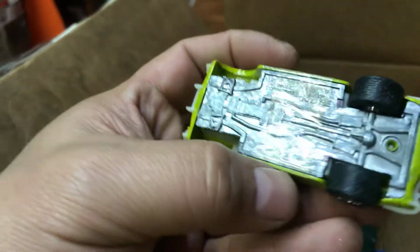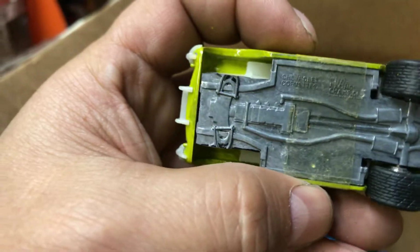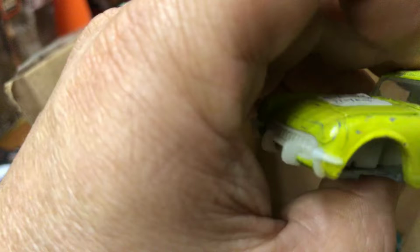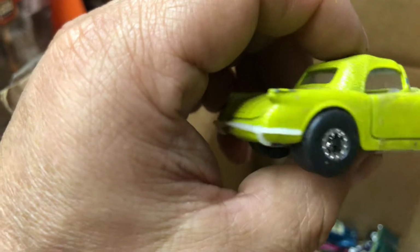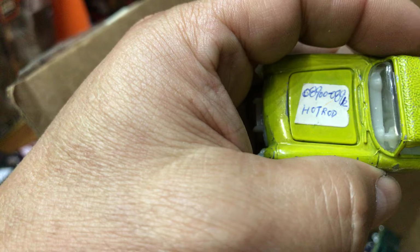Next. Definitely this is a prototype too. Look at the rivets. And raw metal, raw plastic interior. See-through. Look at those weird wheels. It's probably a sample. It says hot rod something.